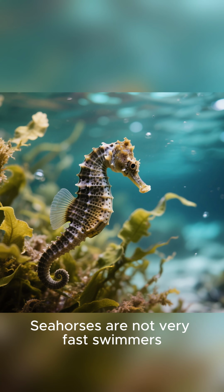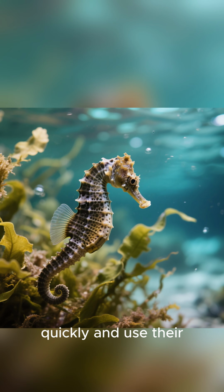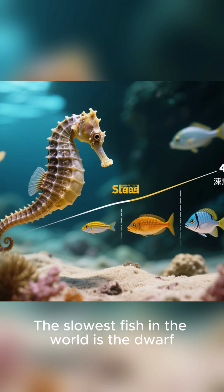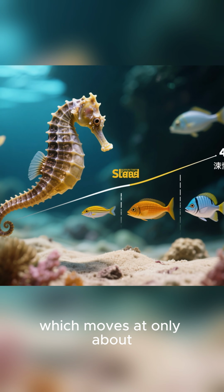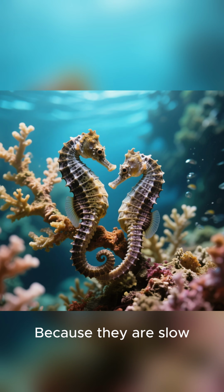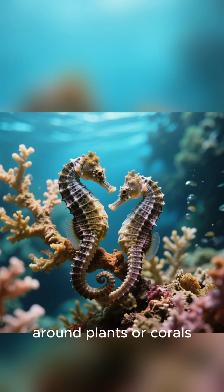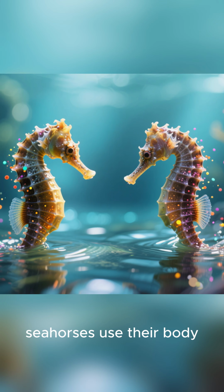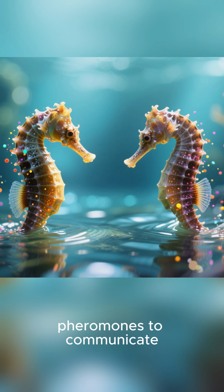Seahorses are not very fast swimmers. They flutter their dorsal fin quickly and use their pectoral fins to steer. The slowest fish in the world is the dwarf seahorse, which moves at only about 1.5 meters, 5 feet per hour. Because they are slow, seahorses often rest by wrapping their tails around plants or corals. Besides sounds, seahorses use their body movements and special chemicals called pheromones to communicate.